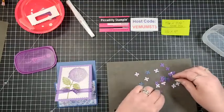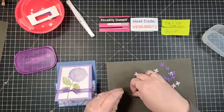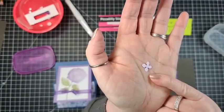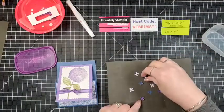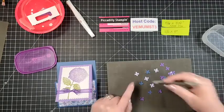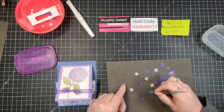No, I don't know. So I'm going to flip them over because, believe it or not, I don't know if it's going to show on camera, they're actually embossed as well as die cut when you run this through. So they have little embossing on the flower. And I'm going to place them.